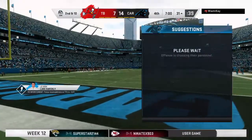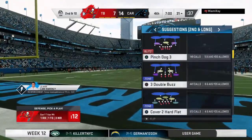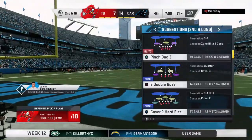And that is going to do it for this third quarter of action. We'll return with more after this break. You're watching the NFL on EA Sports.